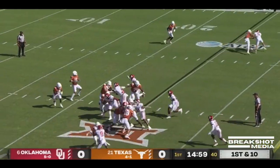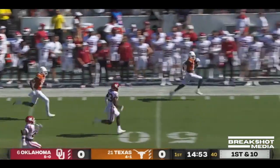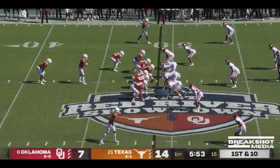Behind Thompson. They fake it to him and pitch it out to the perimeter. And that's Xavier Worthy. The talented freshman's off the money. It's a spin. They will catch Worthy. Texas touchdown on the opening play. 49.